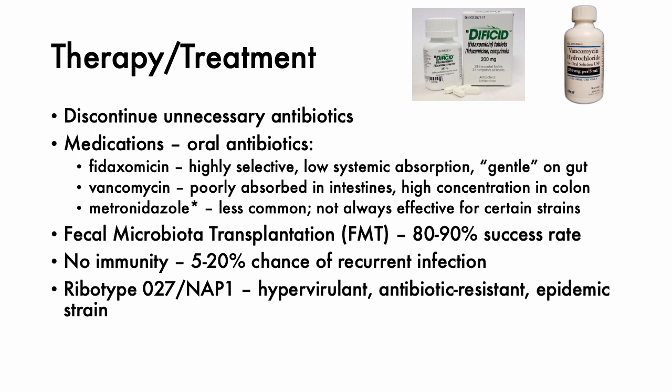Another option is a fecal transplant, which I think people are really grossed out by because it does sound kind of nasty. You're taking the feces from a donor who has an established healthy gut flora and introducing it into your own body. So it is a little bit weird, but it does have an 80 to 90% success rate when treating recurrent infections, and that might be worth it depending on who you are.